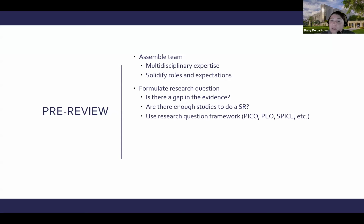Sometimes people have really awesome ideas, but maybe it's something rather new and there just isn't enough to do a systematic review. Maybe a scoping review is better at that point to map out what's actually out there first. Using a research question framework is really helpful, like PICO or PEO or SPICE, right? Depending on your discipline, or your type of question, there are different frameworks.